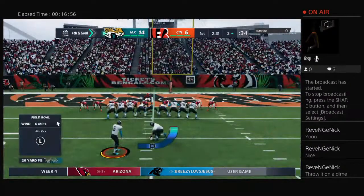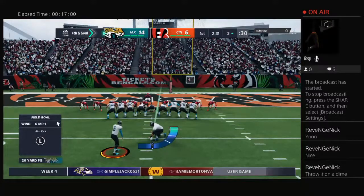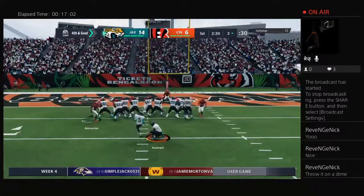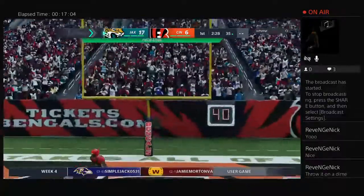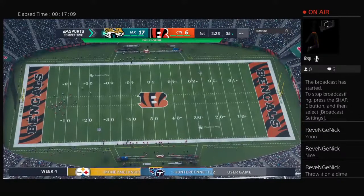Well, I think they threw it with the idea that if they didn't get it, they would go for it on 4th and goal. So they've got another play in their pocket. They're going to have to call it right now. No field goal here. A good drive gets them inside the 5, but they could not punch it in.